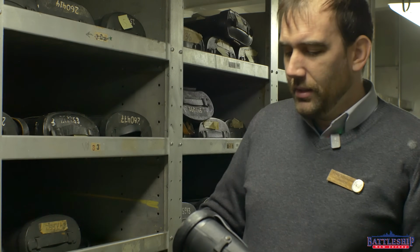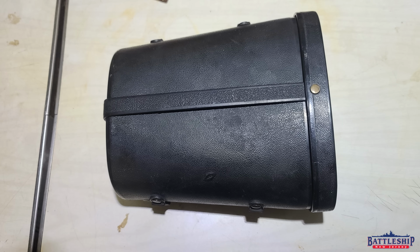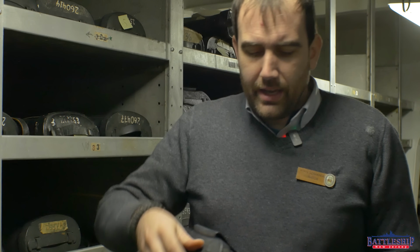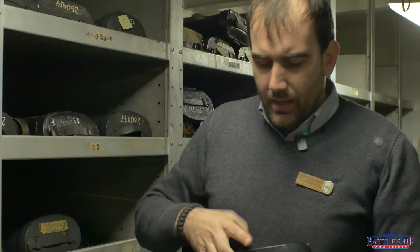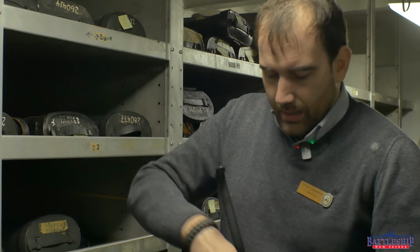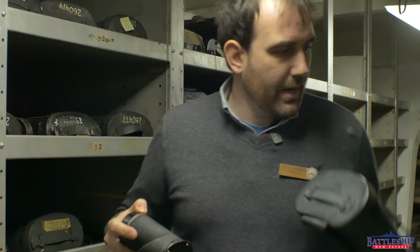So, if we've got all of these binoculars that we know were with the ship, why did we want this particular pair? Notice the case is slightly damaged. The handle has been broken on one side, and the carry strap, which should wrap around it, notice the brackets here, is completely missing. However, let me actually pull the binoculars out.